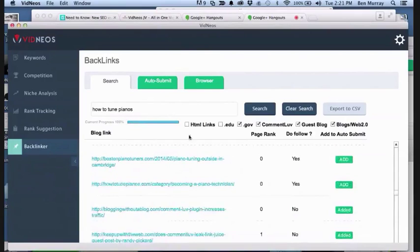But what this will do is you type in the keyword that you want to rank for. It's going to show you different blogs, .gov sites. So these are high quality. Web 2.0 blogs, comment love. These are like do follow links. We need a mix of do follow links and no follow links pointing to create that natural looking white hat structure that's good, and we want to build to keep our videos ranking way in the future.